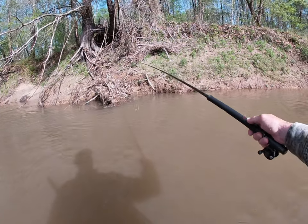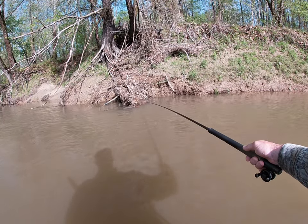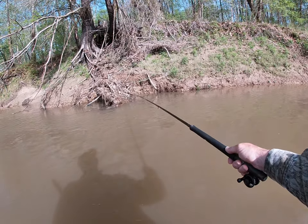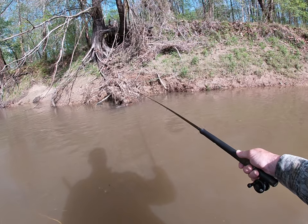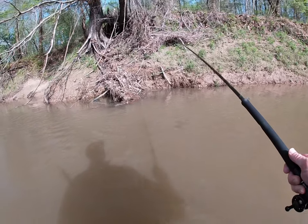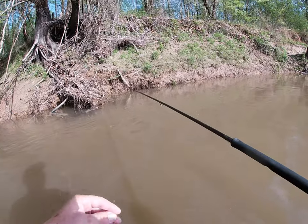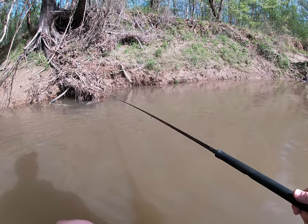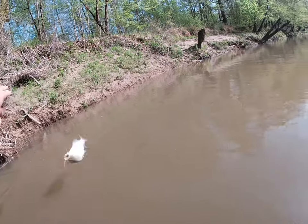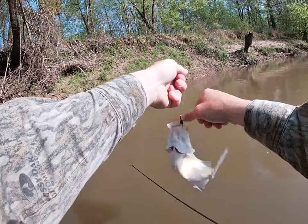We have walked a country mile down this river. And the river has dropped so much, I can't find a deep enough hole to fish in. So, feel pretty confident we're gonna catch one around this little brush area right here. It's gonna happen. Yep, there he is. Told you. Doggone striper, or white bass, whatever you wanna call it. Not really what we're after today.